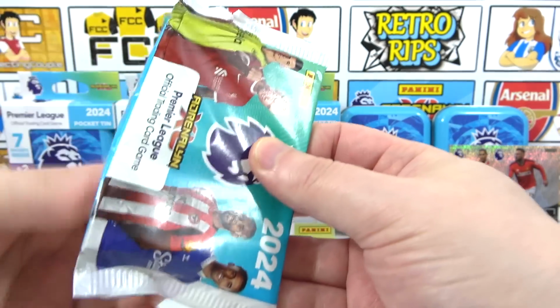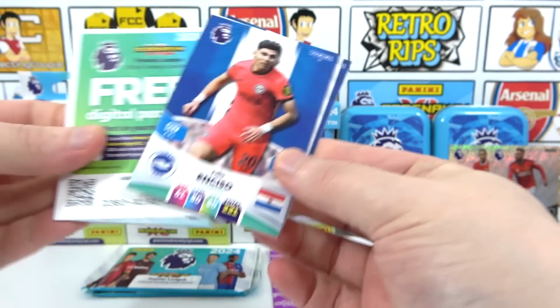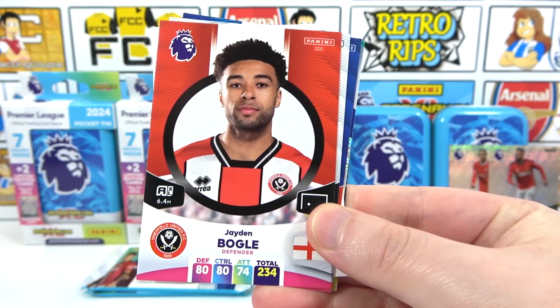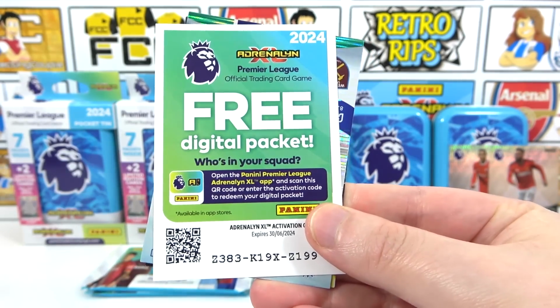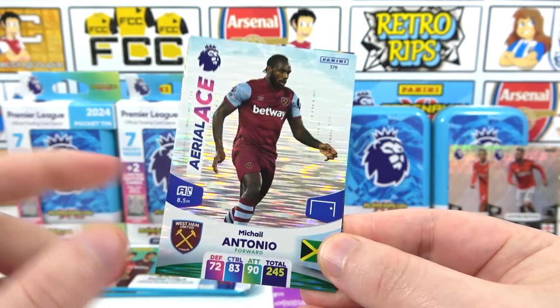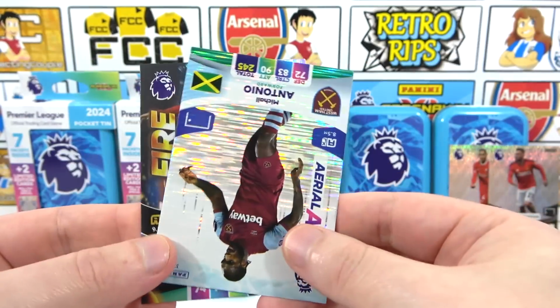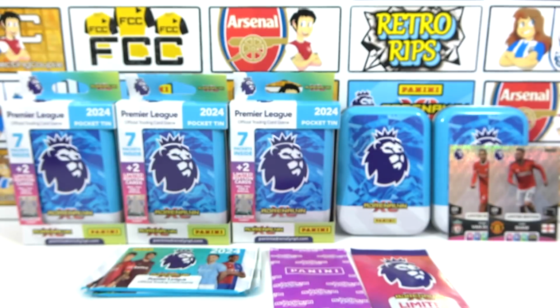This is the golden baller pack. Ooh. Is it? It isn't. It's not happening. Okay, we'll move them to the back. We've got Enciso, as well as a Bogle and Harry Wilson, Richards, the code again. We've got an Aerial Ace Antonio. We don't get many of them. We don't. Have we got any? I don't know. We've got some from the kickoff packs. And then a Fire Sancho. New one. Love it. Good stuff. Good pack.